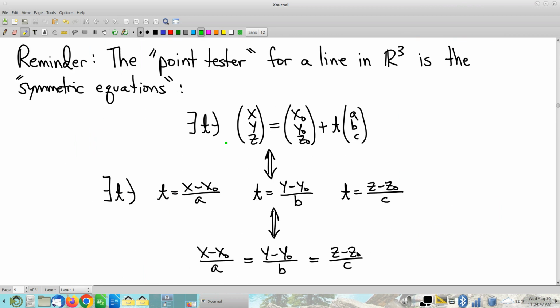Okay, I'm hoping y'all might have seen this before in Math219 or Math221. How many people have seen symmetric equations for a line? Show hands. No, okay, all right. Oh well. Fine.